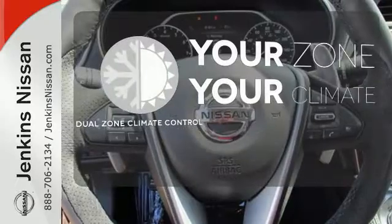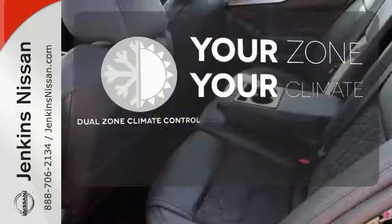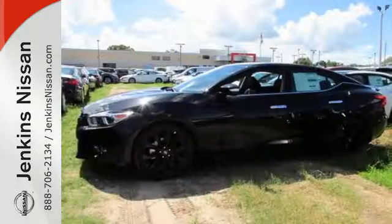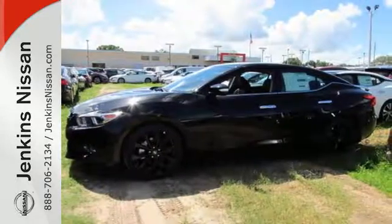It's too hot. It's too cold. Not anymore with the dual zone climate control. This Maxima is a step ahead of the rest. See it for yourself today.